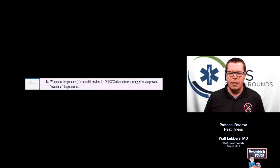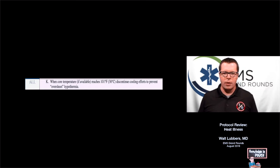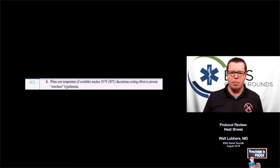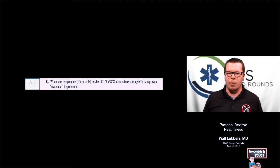And then there's a note made that when the core temperature gets to 101, then you should discontinue cooling. And you may say, well, they still have an elevated body temperature at that point. And that's true. But the problem is when you get their measurable temperature down to 101, as the rest of their body equilibrates, and they continue to lose heat out into the environment, their temperature is probably going to drop another 3 or 4 degrees or so.